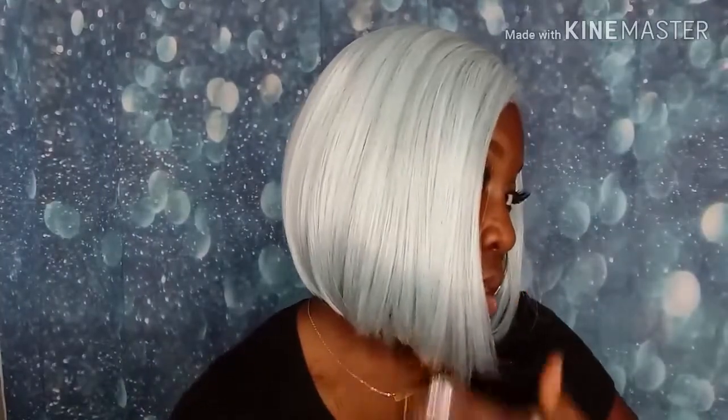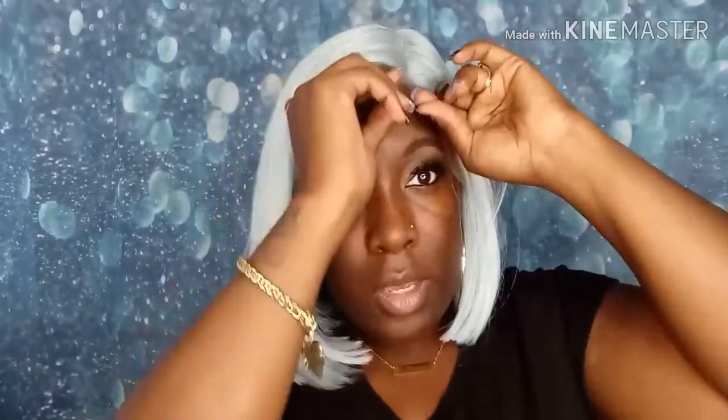I love how blunt the bob is cut. Like, I like that a lot. This I love. Yeah, and this color is so cute, y'all. It's so cute. What y'all think? And I like my parts to be kinda, sorta deep.